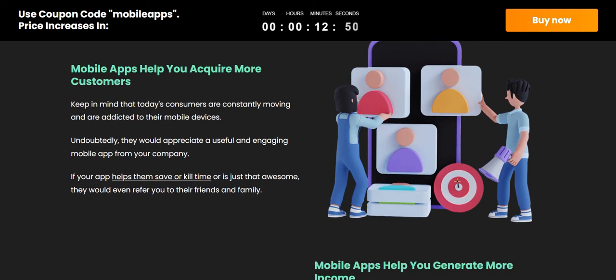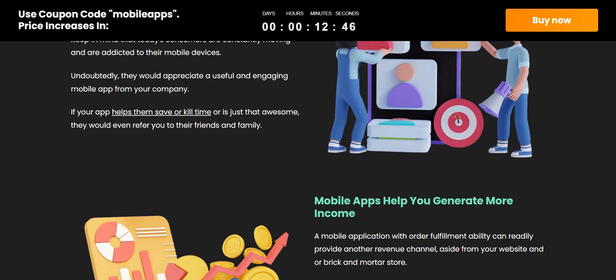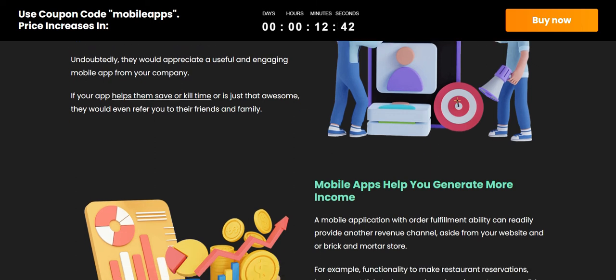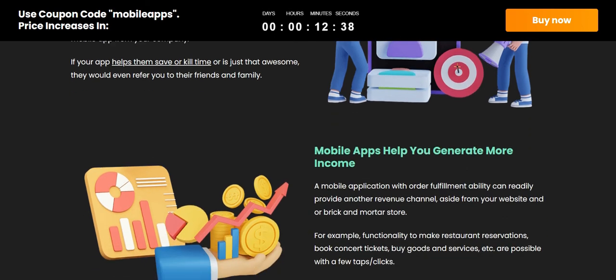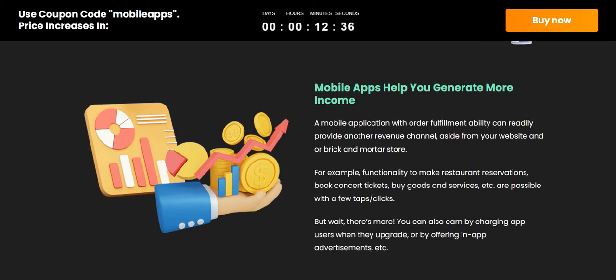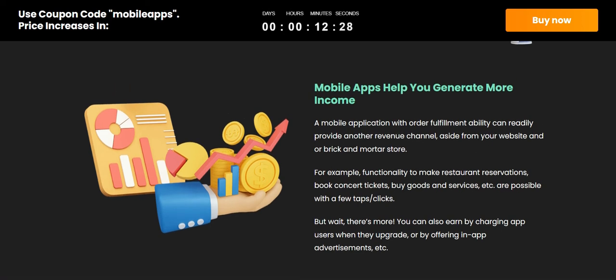Mobile apps help you generate more income. A mobile application with order fulfillment ability can readily provide another revenue channel, aside from your website and or brick-and-mortar store. For example, functionality to make restaurant reservations, book concert tickets, buy goods and services, etc. are possible with a few clicks. But wait, there's more. You can also earn by charging app users when they upgrade, or by offering in-app advertisements, etc.